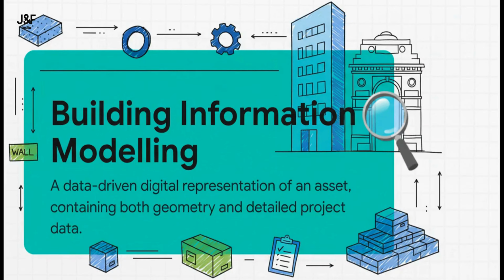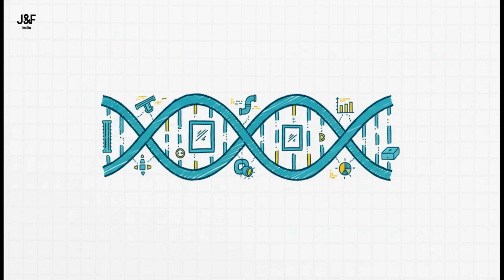It's a data-driven digital version of a building that contains the geometry, the shapes and sizes, but also all the rich information about the building. We're talking about the exact materials, precise quantities, who the manufacturer is, everything. I love this analogy. It really is the building's digital DNA. Think about it. Every single component, from a steel beam to a light switch, has information attached to it. It creates this incredibly rich, intelligent database that grows and evolves right alongside the project.